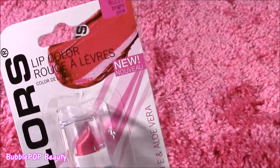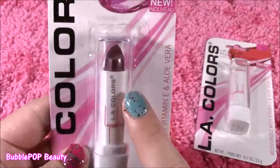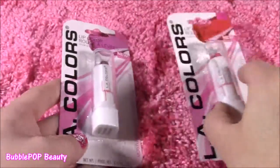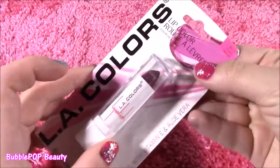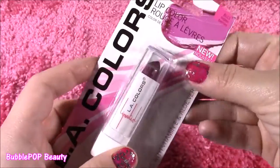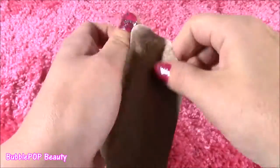Ooh, it's like a hot pink. It's called Bright Pink, super simple name. This one is kind of like a purplish color and it's called Frozen Berries. Let's try them. And I'm gonna go out of the box a little bit and start with this Frozen Berries just because I never wear lipstick, but I don't think I'll ever wear purple, so maybe I'll like it.